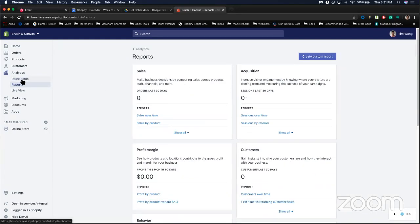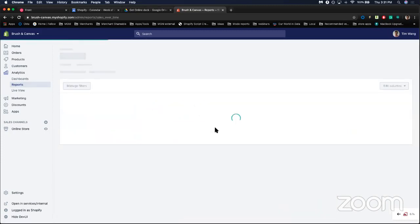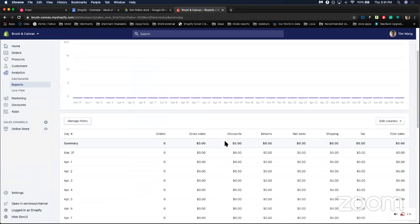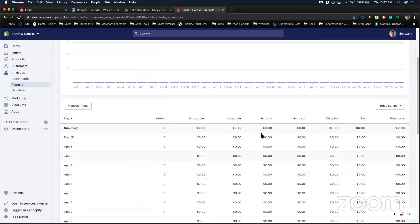Similarly, if you want to jump from dashboards into reports, what we have here is a place you can pull up reports that are detailed and get into the nitty-gritty. So right now we have, of course, zeros across the board. But as you can see, we can actually dive into the reports and export these as a CSV file. So you can manipulate the data in Microsoft Excel or whatever it is.